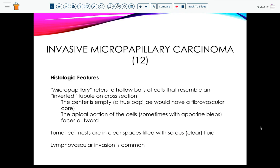So case 12 is invasive micropapillary carcinoma. Micropapillary refers to a hollow ball of cells that resembles an inverted tubule on cross section. So you see this ball of cells with a central empty space. The empty space is where, if it was a true papilla, the fibrovascular core would be. The apical portion of the cells, sometimes with apical blebs, faces outward. These tumor cell nests sit in clear spaces filled with serous or clear fluid, and these cancers are very commonly associated with lymphovascular invasion.